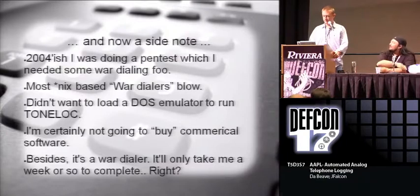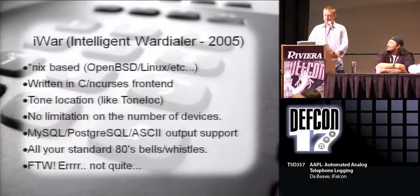That was 2004. So I started writing this little utility called iWar, and it's Unix-based, has a curses front end. I ripped off some things like ToneLoc's tone location. There's no limitation on devices, so if you have 32 modems, you can use all 32 of them. It logs to databases, has all your standard bells and whistles of the 80s. For the win, not quite.